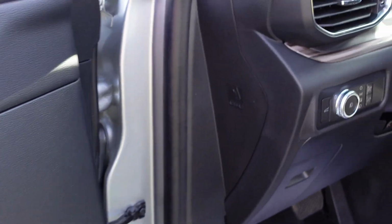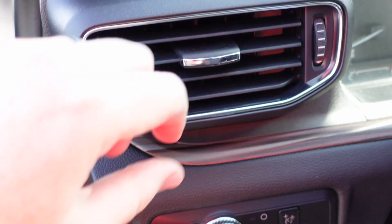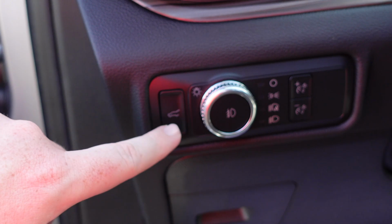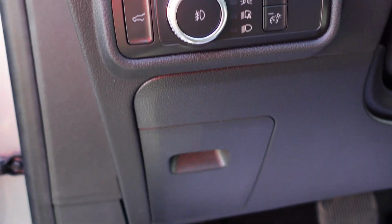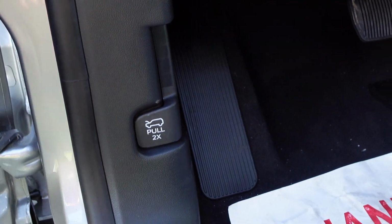Coming on over to the left side of the steering wheel, you have a nice air vent right here that does blow right into your face if you position it right. You have your fog lights and your headlight controls there. You have the button to press to release the power hatch, and you have your interior dimming lights right there to control those. You have your release here for the hood latch. You pull it twice to release it.